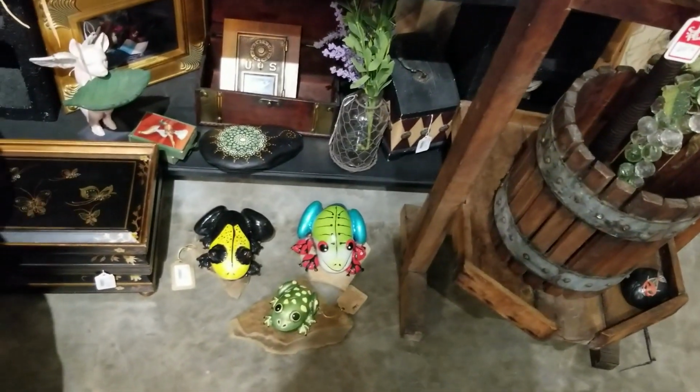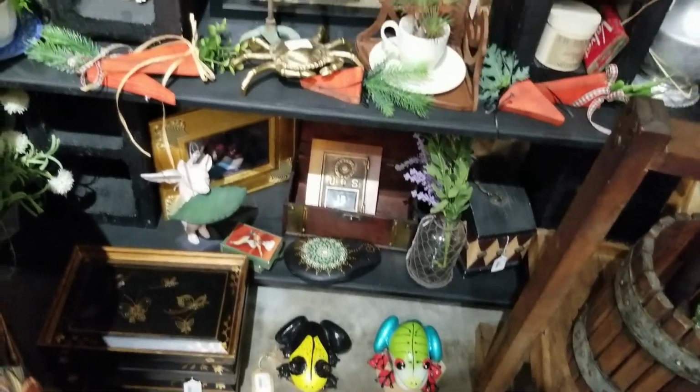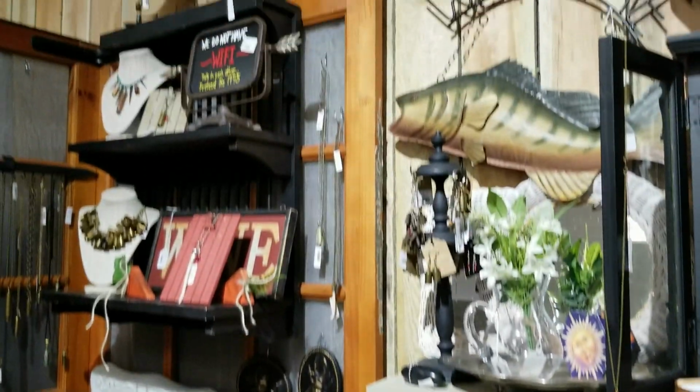I believe she also paints these frog rocks, which are really cute. My boys, I have a 5-year-old and a 2-year-old, and they always want to come look at those when they come in the shop with me.